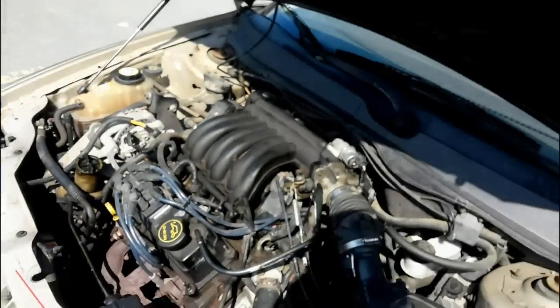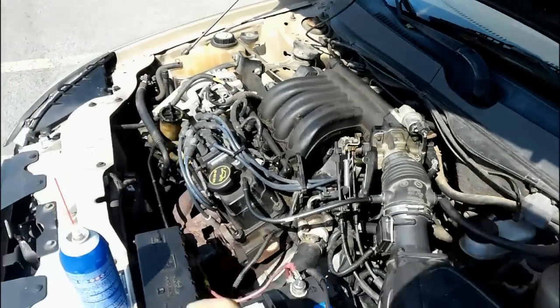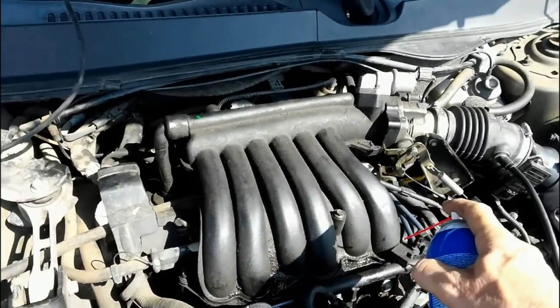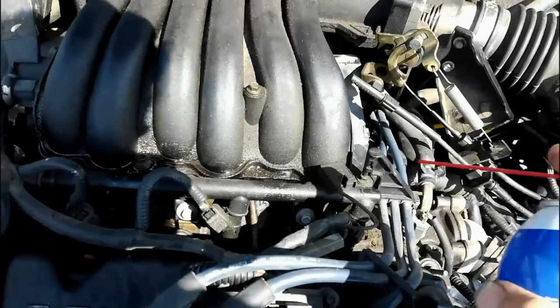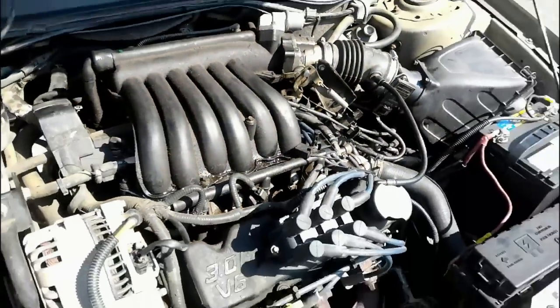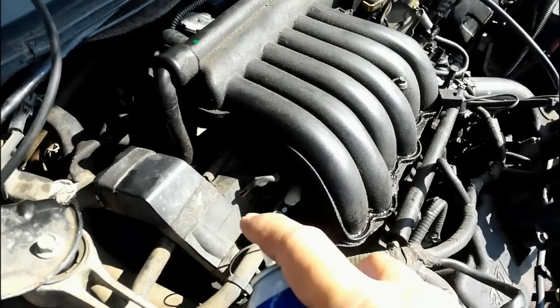Now I wanted to angle the car in a light where you can get a good idea and see what's going on. So just to verify, I'm going to spray around my intake gasket and see if I notice any difference in the RPM. And you can see that that stuff evaporates pretty fast, so you don't want to spray too much too long.